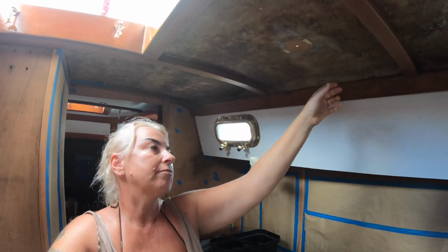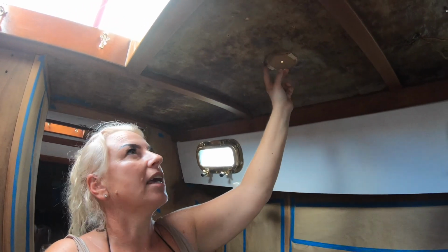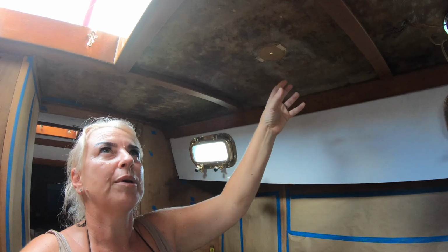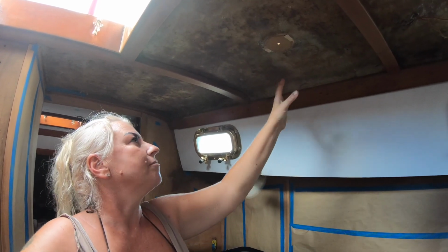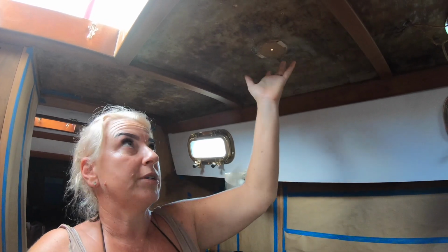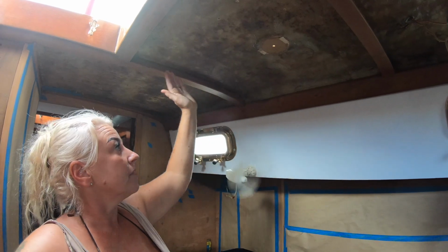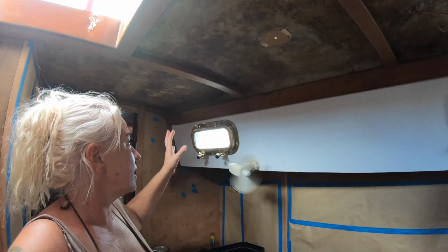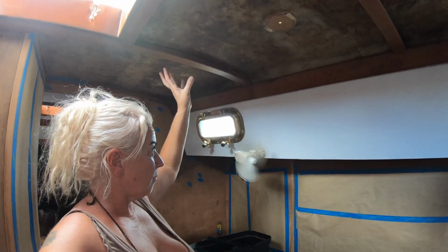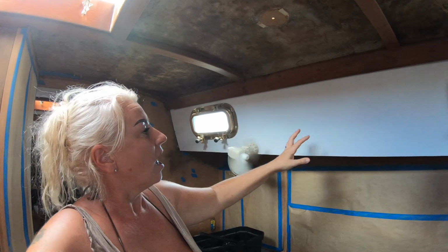So basically we ripped all of that headlining out. There was a funny little skylight here, which I think initially might have been a chimney for a stove or something. That's now been blocked in because we don't need it. It's just been this funny little bit sitting there. And this is now going to be ready for us to put some new headlining in. All these timbers we stripped back and then re-varnished with an interior varnish.